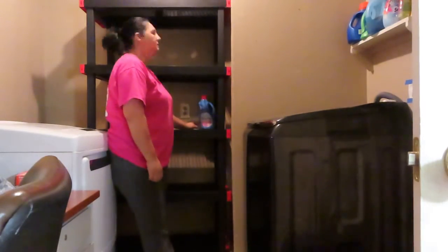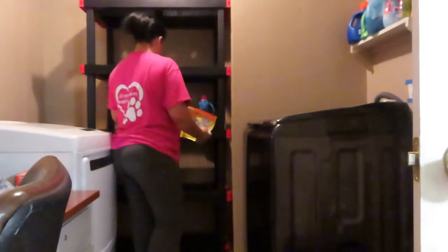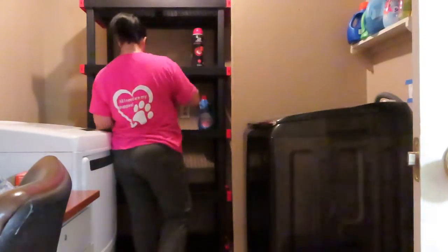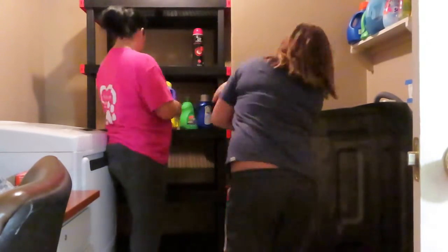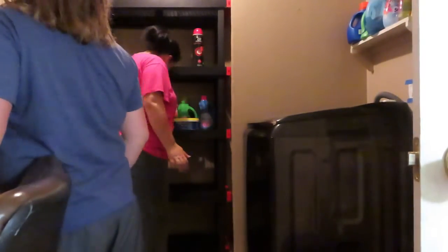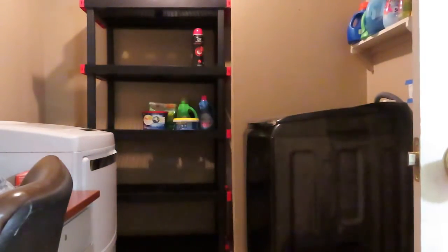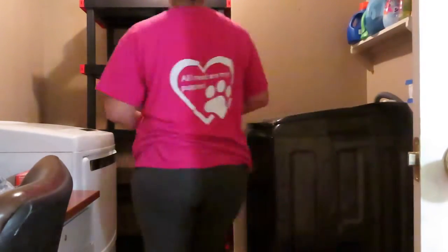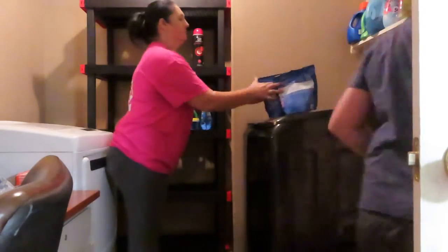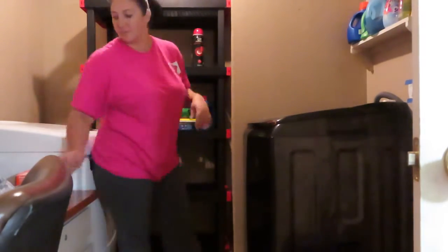So now I am just going to start putting everything back on there as my daughter brings it in and hands it to me. Get all my laundry soaps put back up there and organized. So this gave me so much more room so I could get all of my laundry products in one section on one shelf, because before it was on two different shelves. With this shelf, I can get so much more in there and get it more organized. And I'm happy the way it all came out.